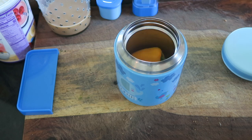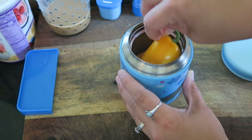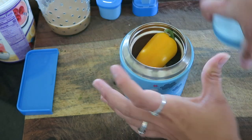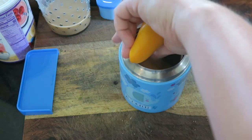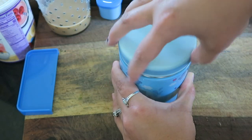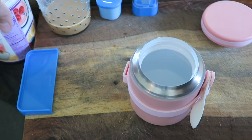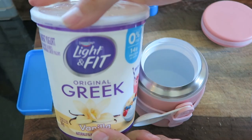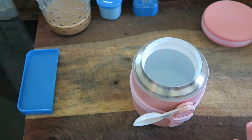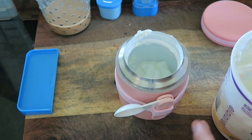Here I'm just putting a couple of peppers for the kids to munch on. These are just like mini peppers and they're so yummy. I like them when they're super cold, so that's why I'm keeping them in this like refrigerated type of container. And then I'm also going to be putting together a little yogurt parfait, and these containers are so cute because they come with a little collapsible spoon. I have a pink one and I also have a blue one, and I'm just adding a little bit of Greek yogurt to the bottom, and then I top it off with some granola.